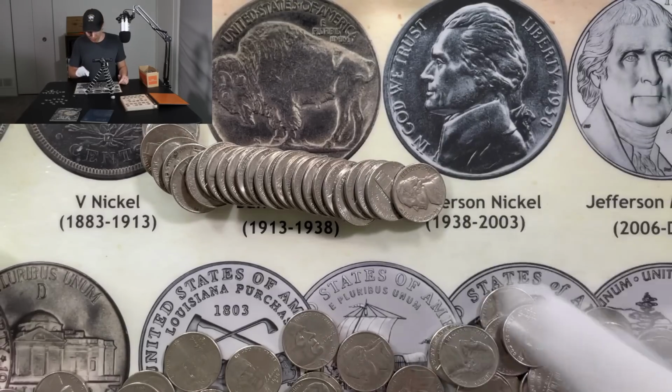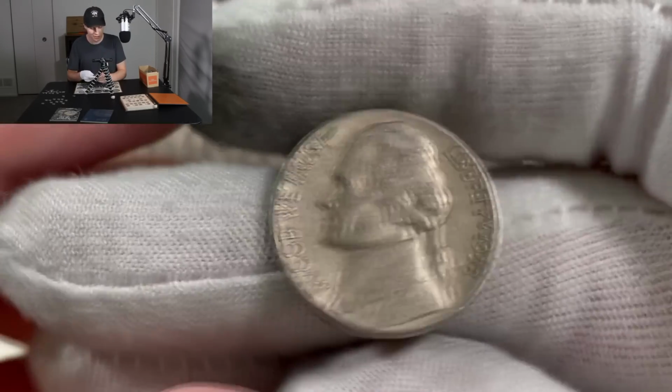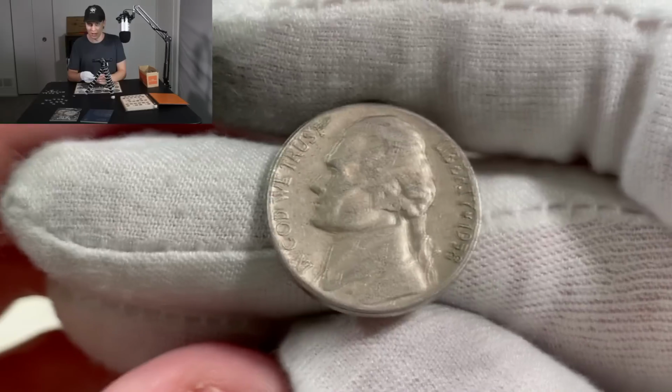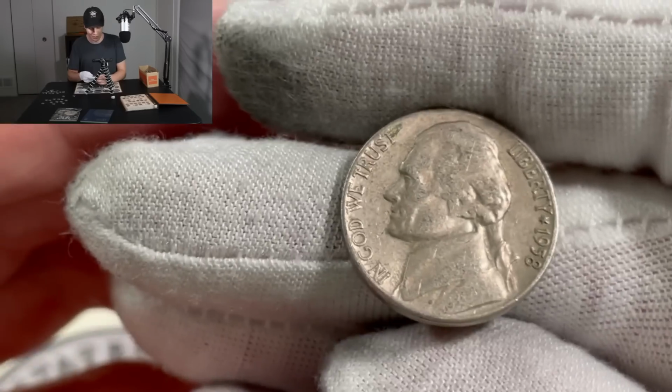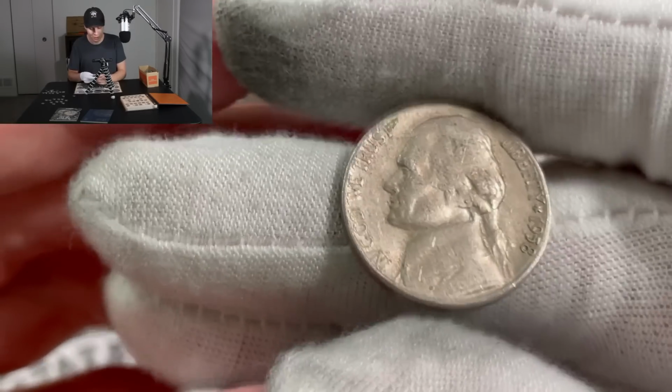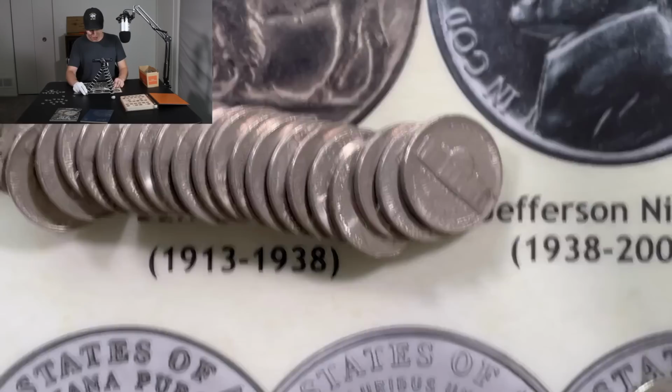There we go. We got another 58 right there. So no Buffalo, but we do have some interesting Jeffersons in these rolls. Is it going to be our 6th 58 Denver, or is it going to be a low mintage coin? Let's find out. 3, 2, 1. It's gonna be our 6th 58 Denver. That must be a new record, guys.